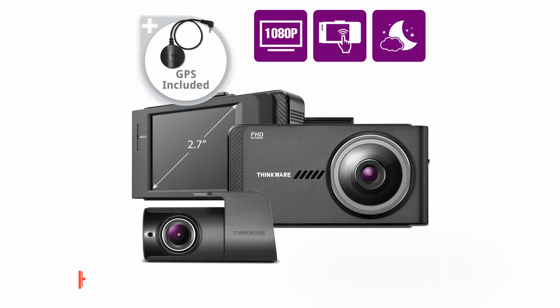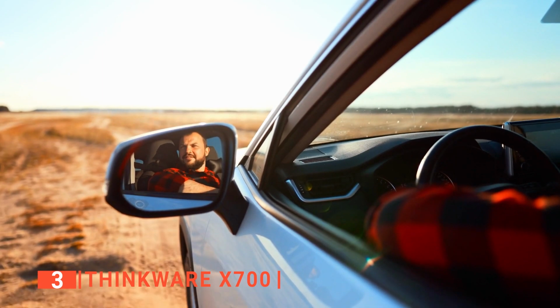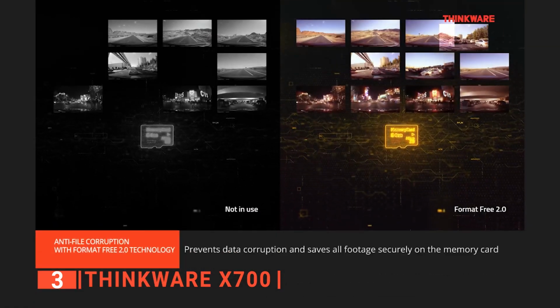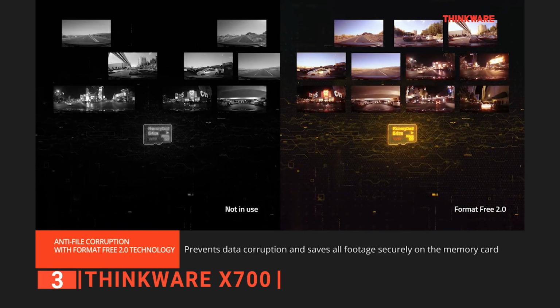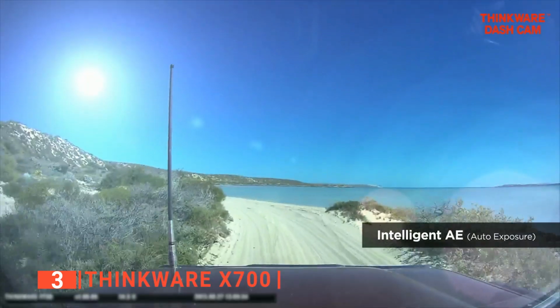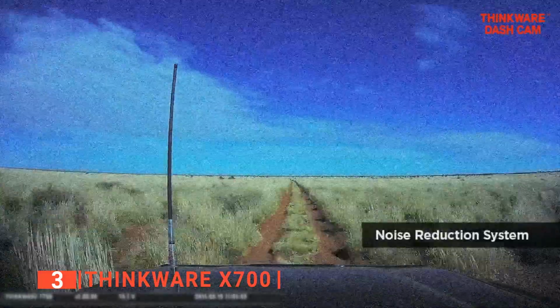The third product on this list is the THINKWARE X700. Let's talk about having convenience at your fingertips. The THINKWARE X700 dashcam combines cutting-edge camera technology with advanced driver assistance software, allowing you to drive more safely while recording your daily commutes in full HD 1080p.